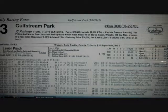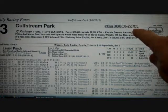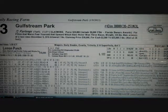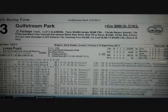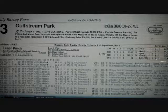But the key to this race is the fact that this has N3L, non-winners of 3 lifetime. That means that these horses are all running against other horses who in their entire lifetime have only won 2 races at the most. They've broken their maiden when they beat horses who have not won any races, and they've won 1 other race. So the key to this race is to look for horses who have not raced in the non-winners of 3 lifetime status. Because if they've been facing multiple winners and today they're facing restricted winners, that would be a really good thing.